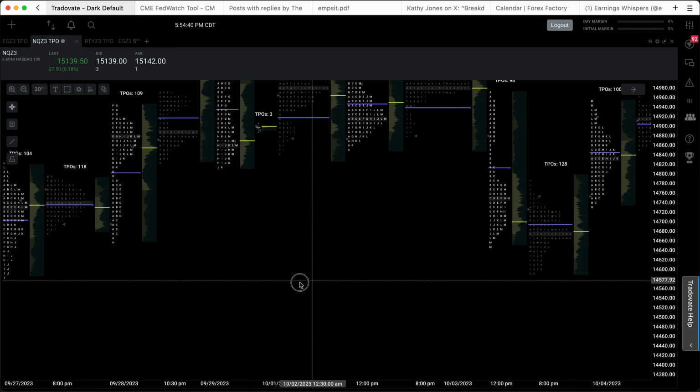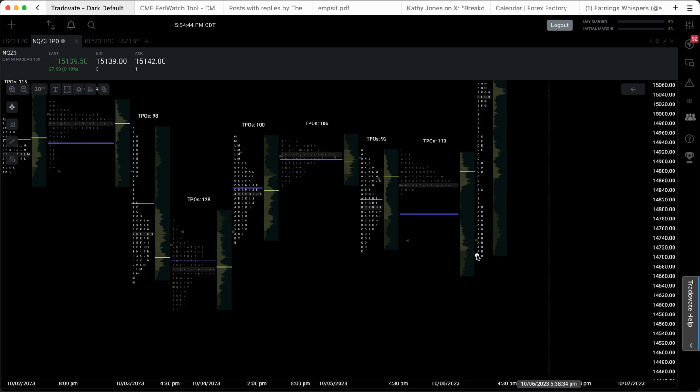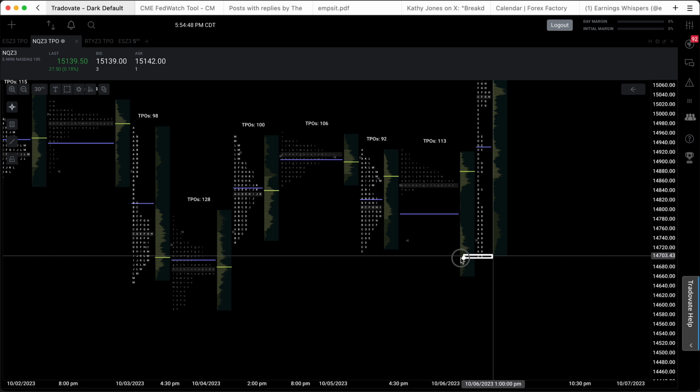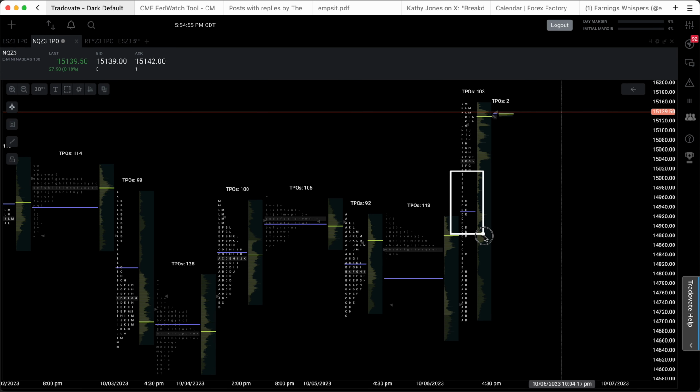So the low has much better structure over on the NASDAQ, but it doesn't mean that we can't have an individual poor low, because Friday's low is in fact a poor low and a mechanical low, being extremely equal to the low of the Thursday session. You can also see the same strings of single prints in here.